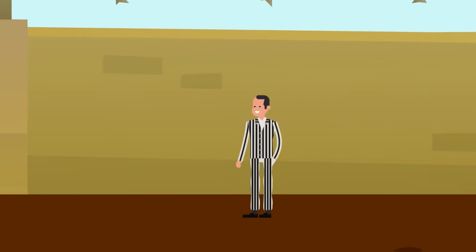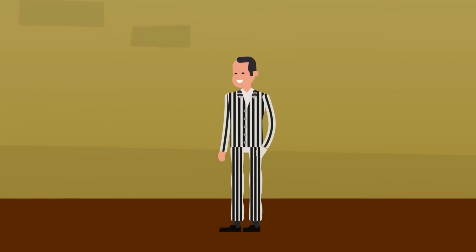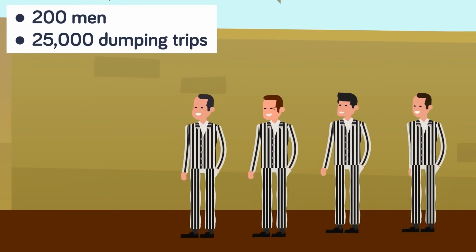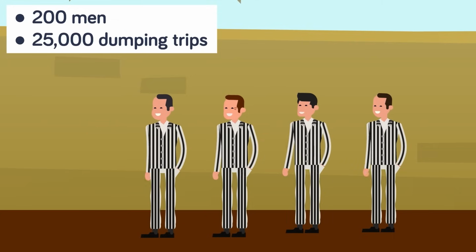Like the movie showed, the prisoners blocked their pants at the bottom, then put soil inside them. They'd walk around the camp letting little bits of the soil sprinkle everywhere. As they had hundreds of guys doing this, they could get rid of a lot of soil. 200 men in total made around 25,000 dumping trips. Since they walked and looked funny, they got the name penguins.